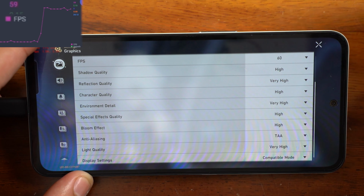Very nice. Okay. So far, the transition from the open world to combat feels pretty smooth. I'm going to try that again and see where that tracks. Yeah, that's actually a lot smoother than I thought it would be.